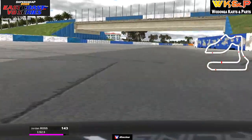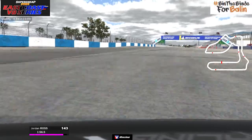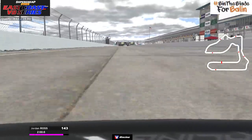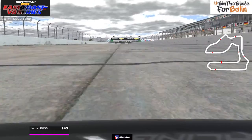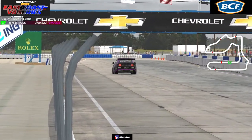Coming through sunset, you can just see how this corner just keeps going and going and going. Tyre wear is big around this place. You've really got to manage those tyres. As Jordan Ross is going to go across the line, and he goes to the top of the timesheet.